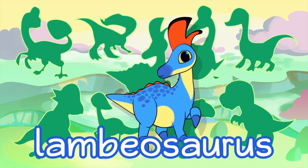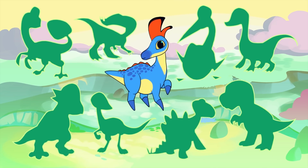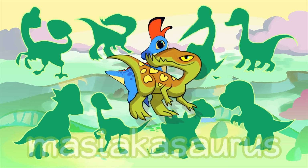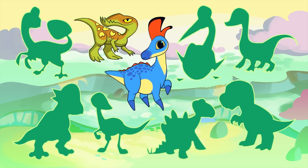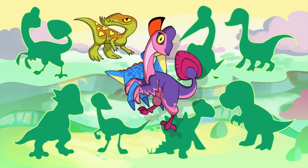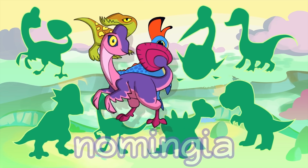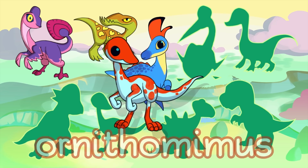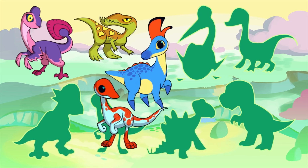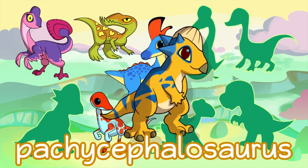It's a baby Lembiosaurus. It's a baby Meshiachosaurus. It's a baby Nomingia. Hey, look, it's a baby Onitomimus. It's a baby Pachycephalosaurus.